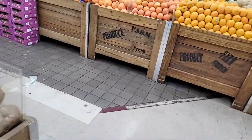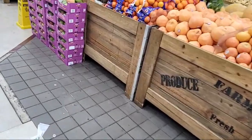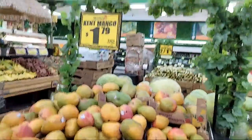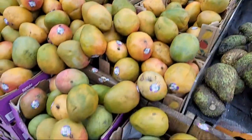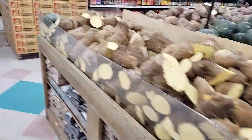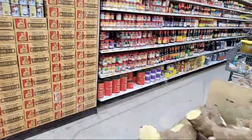So all in all, guys, that's just a quick walkthrough of what's going on here. So them have Kent mango, $1.79 each. I don't know these mangoes. So it's a quick walkthrough of Foodtown.